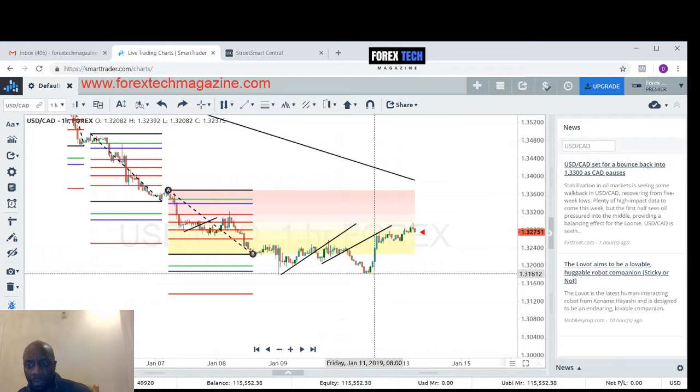How it executes or how it completes it is what's going to be curious for this particular pair. Now remember, this particular pair here, you're not going to have much movement during the Asian market, or really probably even the European market. This right here is really going to come into play during the American market. That's when you're going to get your best moves out of this particular pair.